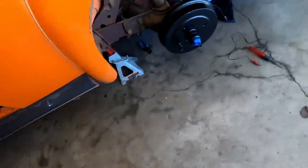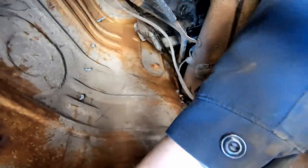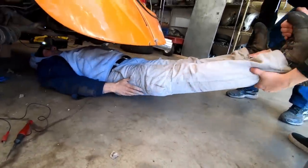Ready? What are you finding down there? Look at this. It's losing weight as we speak. Like the attack of the dirt coppers. Look at that. Big one.